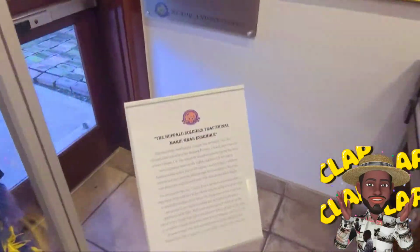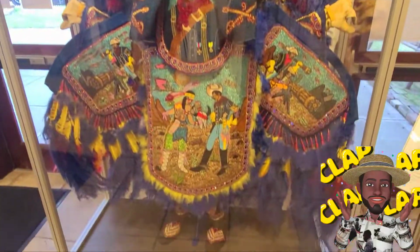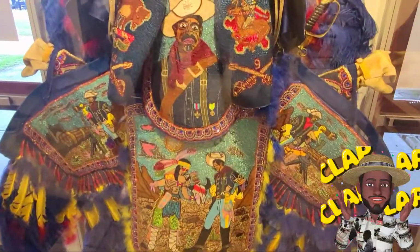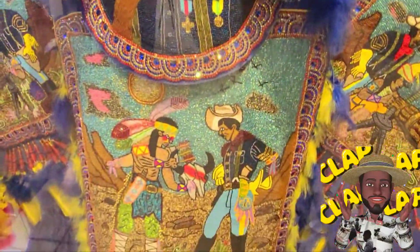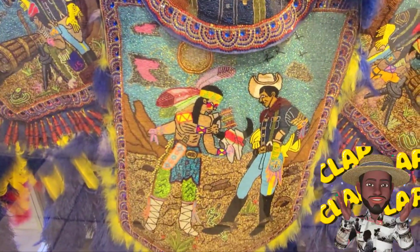This is a Mardi Gras fashioned traditional outfit. See the Buffalo Soldier to the right, and the Native person to the left.